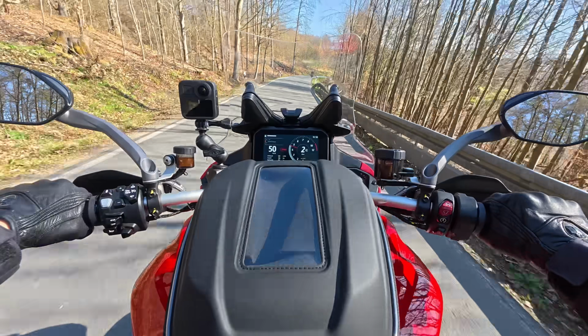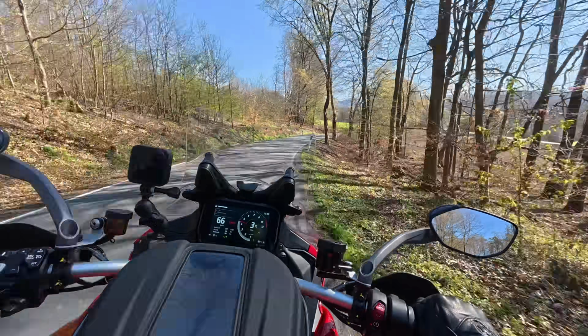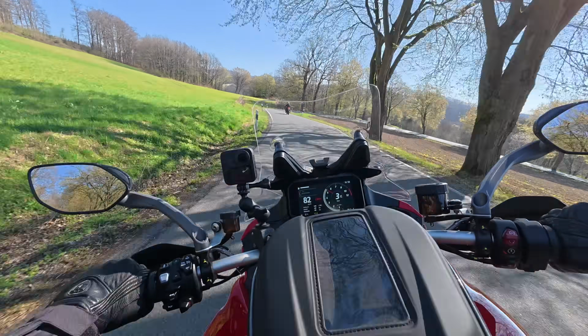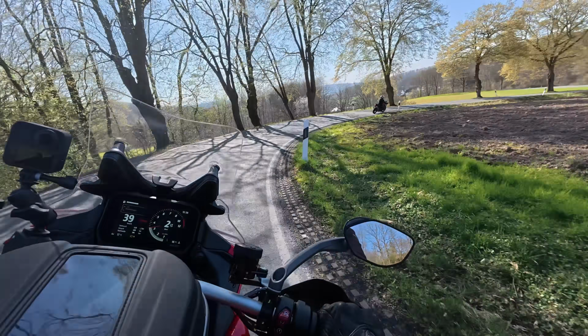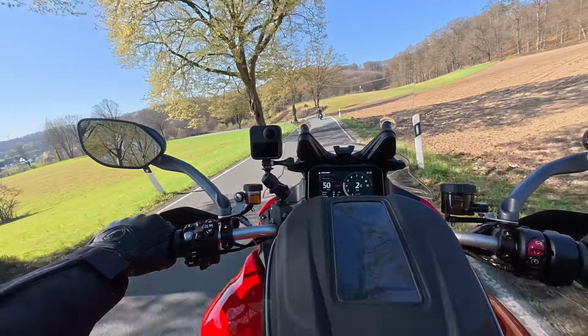Oh, I think the suspension just, no, it didn't lower it. It went up. It's still low. But loving this suspension. No, I don't want to push this guy. I'm not one of those riders that pushes somebody else above their skill level. I'll stay behind him and be nice.